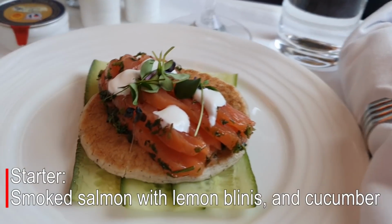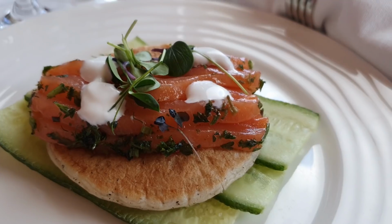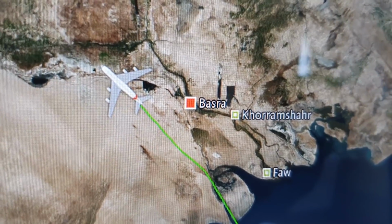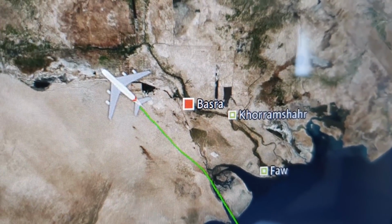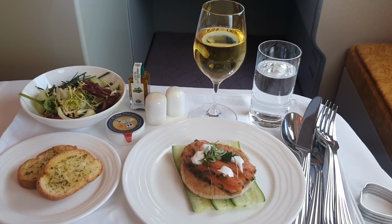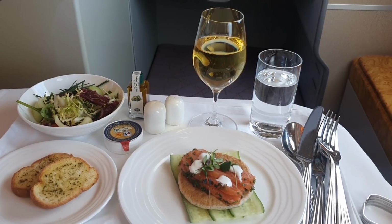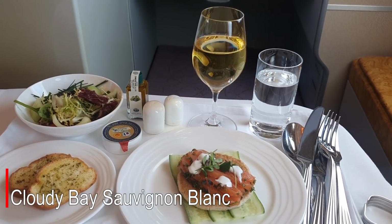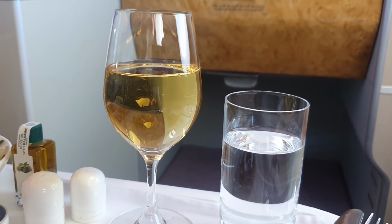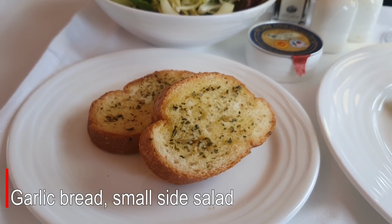Then the meal service began, and I went for the smoked salmon with lemon bellinis and cucumber. Light and delightful, it was just right for late summer and full of flavour. There was a small side salad too, which was completely different from my flight from Sydney, with lots more flavour and different types of lettuce. Lunch came with garlic bread and was pretty much the same as you would expect pre-pandemic.